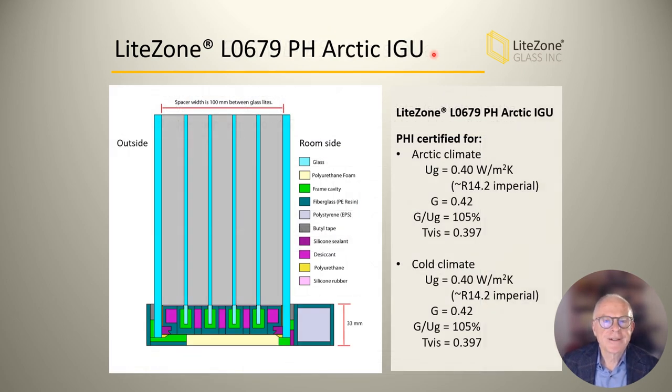The LiteZone L0679PH Arctic insulating glass unit has been certified by the Passive House Institute in Germany for both the Arctic climate zone and the cold climate zone. This is the only insulating glass unit being manufactured in North America that's been certified by the Passive House Institute. It achieves a U-value center of glass of 0.40 watts per meter squared Kelvin. It achieves a solar gain of 0.42, which gives it an efficiency of 105%. So that's a passive house efficiency class of PHA with a visible light transmission of nearly 40%.